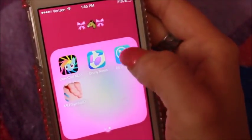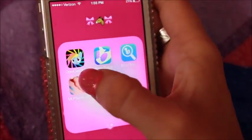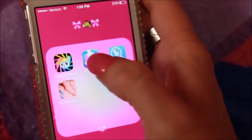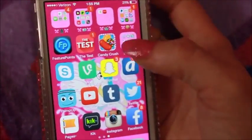Blind Bag, this helps me keep track of what blind bag ponies I have. Then I have this MLP symbol. It helps me recognize different G1 My Little Ponies and their cutie marks.